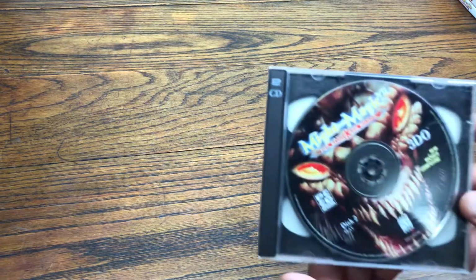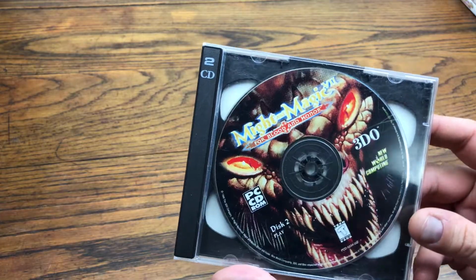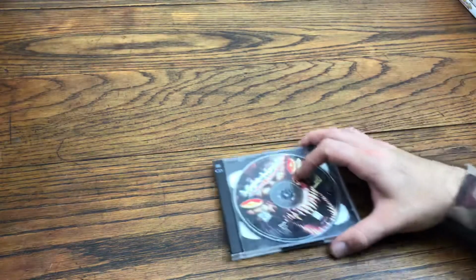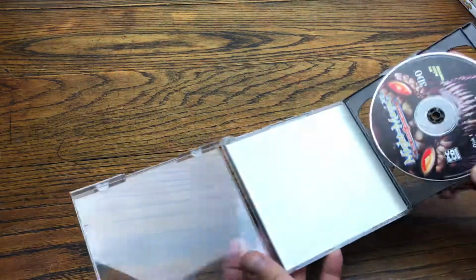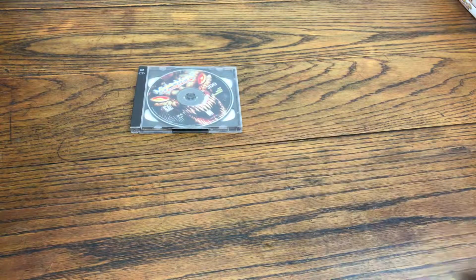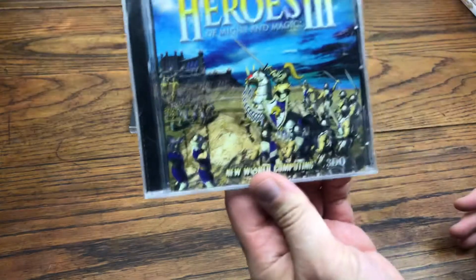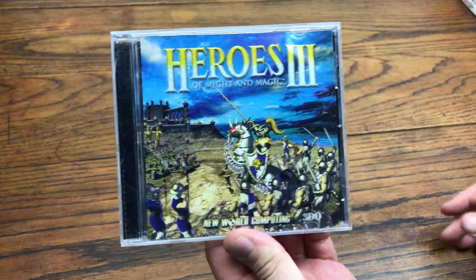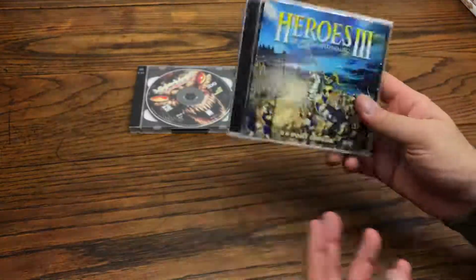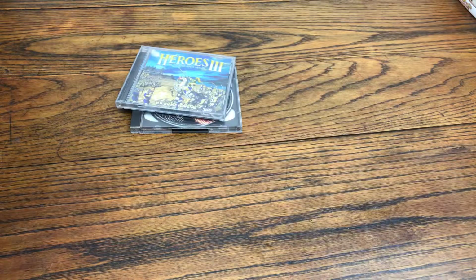So to start off, I got some 3DO games here. We got Might and Magic for Blood and Honor for the 3DO. It didn't have the manual, but it did have both discs, so that's pretty sweet. We got Heroes 3 of Might and Magic for the 3DO as well. This one had the insert, and the shape was pretty decent on those.